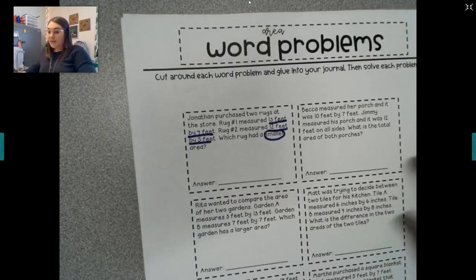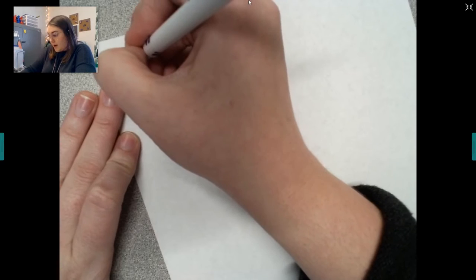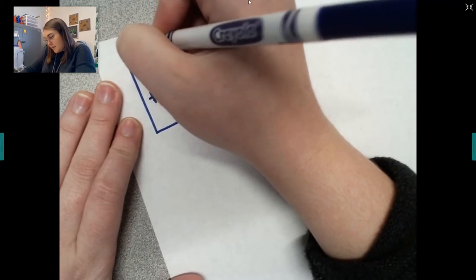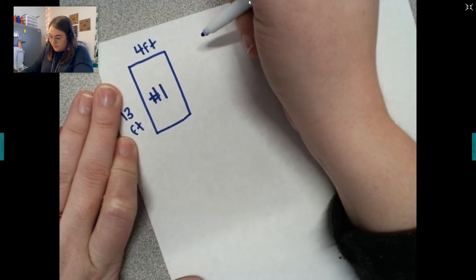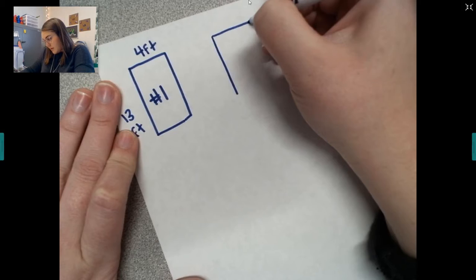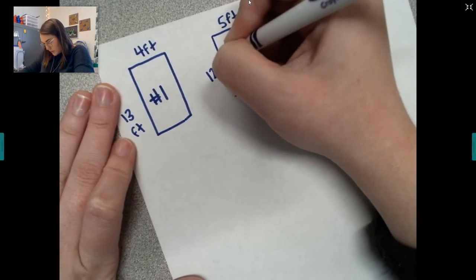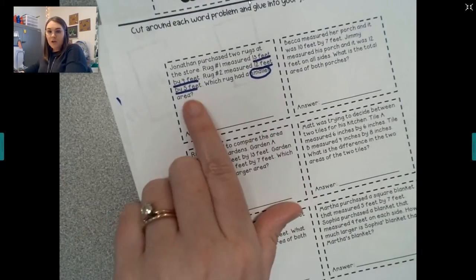Okay, so I have told you this a million bazillion times. Draw it out. So right now on your paper, I want you to draw rug number 1. And I want you in the middle to put number 1. And this side's going to be 4 feet, and this side's going to be 13 feet. And then rug number 2. Number 2 is 5 feet by 12 feet.